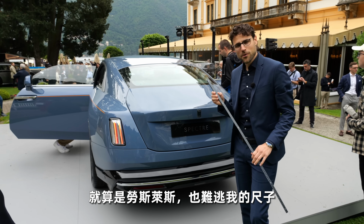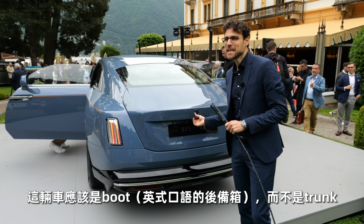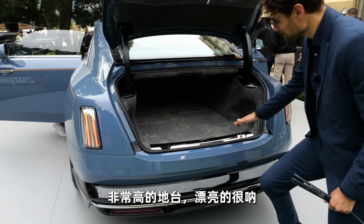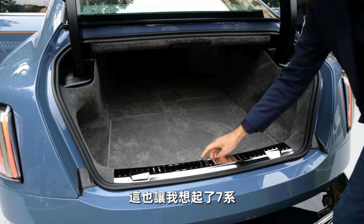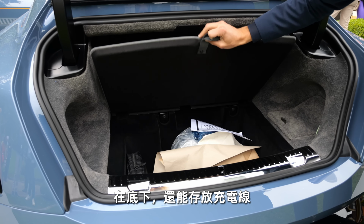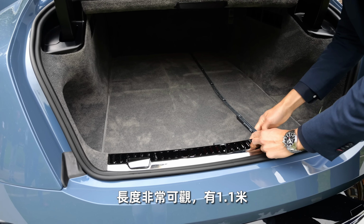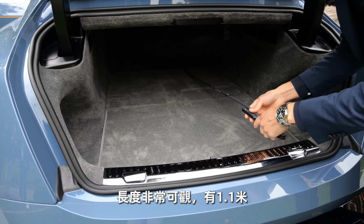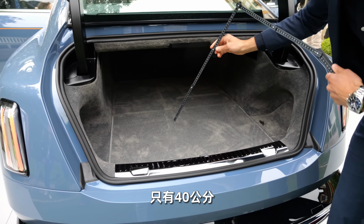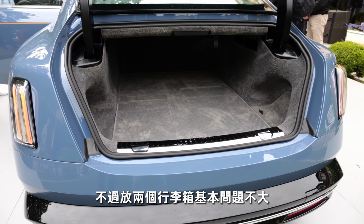Even the Rolls-Royce is not safe from my ruler here. And in this case, it's really a boot, not a trunk. So let's open it and see, with this high floor, that is beautiful, right? Also reminds me of the 7 Series trunk a little bit. Here underneath, you can store your charging cables. And the length is actually quite significant. So here you have like 1.10 m or 43 inches, just that you are limited in height right here at about 40 centimeters or 16 inches. But luggage for 2, this is actually no problem.